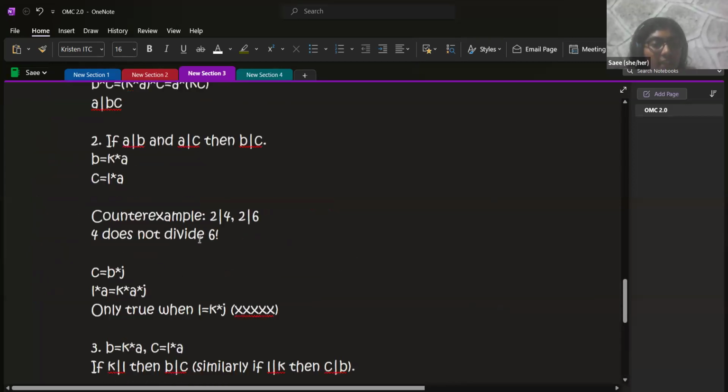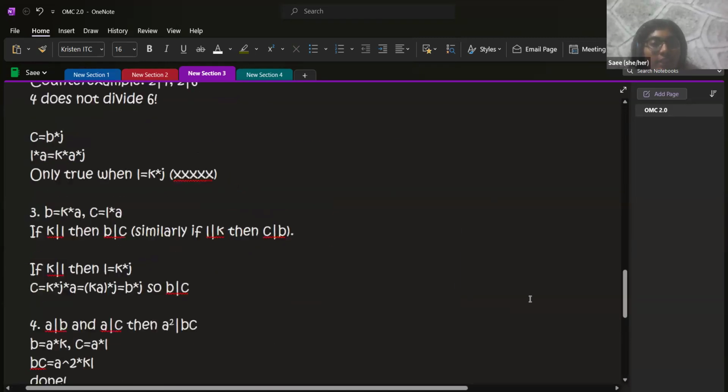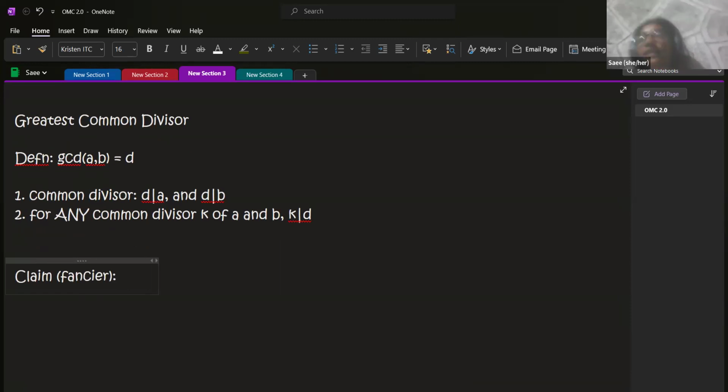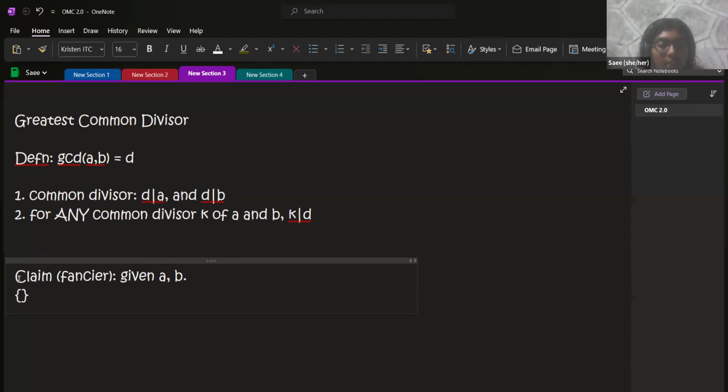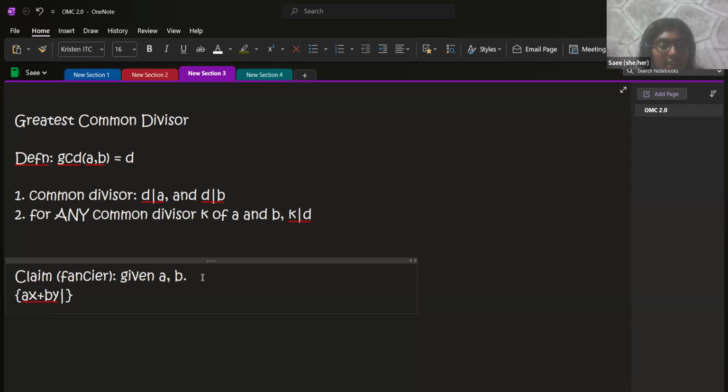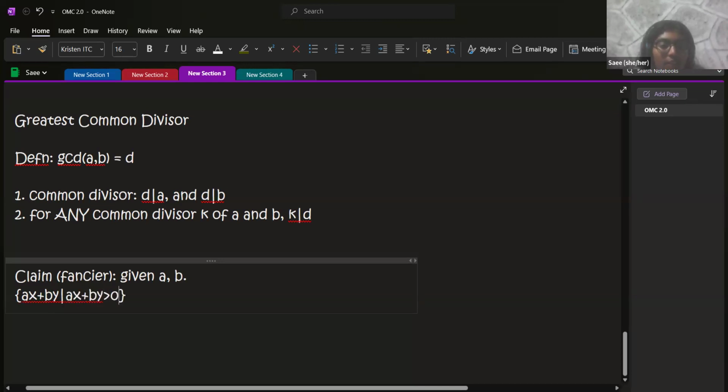So what we're claiming now, again, this claim that we had, I'm going to just write it in a fancier way again. Is everybody comfortable with set notation? If I use sets, will you be fine with that? Yeah. Okay, so let's say we are given A and B, so A and B are fixed. Now we consider the set AX plus BY, where, given A and B, again integers, I won't be saying they're integers every time, X and Y are also integers, such that this AX plus BY I want it to be positive. Consider this set.